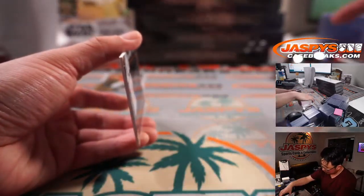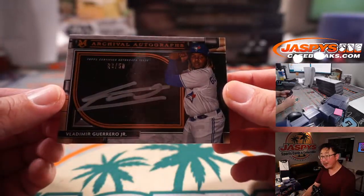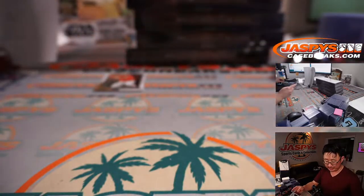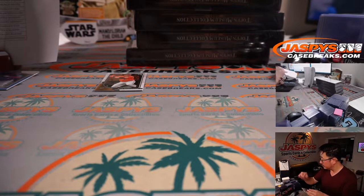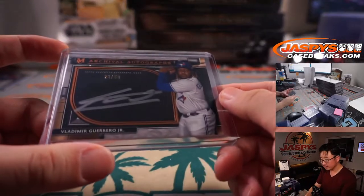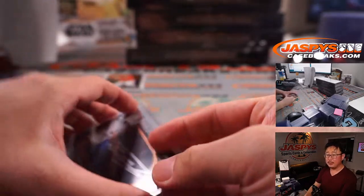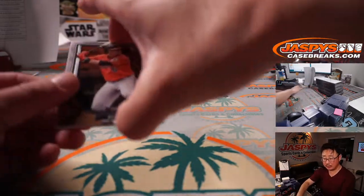The Mike Trout reproduction card reveals a silver ink auto, 23 out of 50, Vlad Guerrero Jr. Nice. That is for the X-Line and the Blue Jays. Nice. Only Logan's guessing. Logan originally guessed Gleyber Torres, then he switches to Walker Buehler.